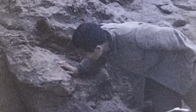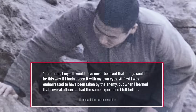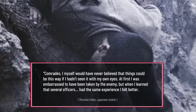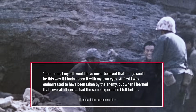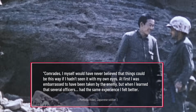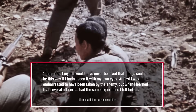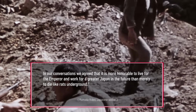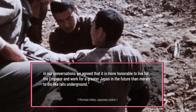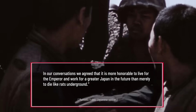from Japanese prisoner of war Hideo Momoda. Comrades, I myself would have never believed that things could be this way if I hadn't seen it with my own eyes. At first I was embarrassed to have been taken by the enemy, but when I learned that several officers had the same experience, I felt better. In our conversations, we agreed that it is more honorable to live for the Emperor and work for a greater Japan in the future than merely to die like rats underground.